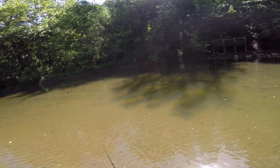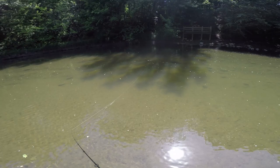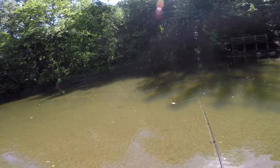So the way you fish these guys, you just reel in your slack. See how I'm just tipping, twitch, twitch, twitch. And every time there's a little slack, every time I twitch it, I'm just reeling in that extra slack. And it gets this walking motion. Dunk, dunk, dunk, dunk. Smallmouth bass just can't resist it. It looks crazy, but it works.